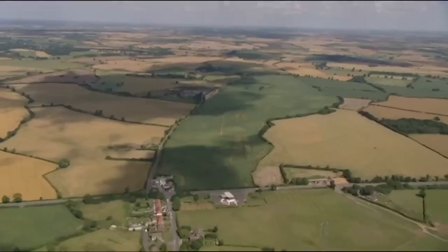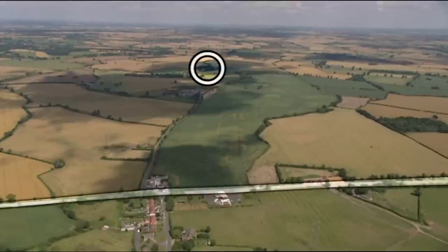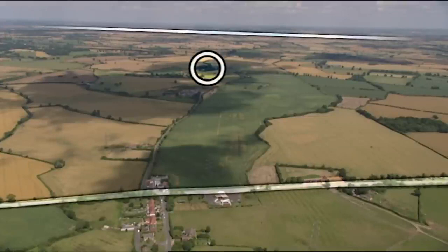Looking back now, our village is a mile from this road and a mile from the Great North Road the other side, on the high ground in between. From there, you would be able to see the castle on the hilltop. We can't see it now, but it would be dominant up there, wouldn't it?